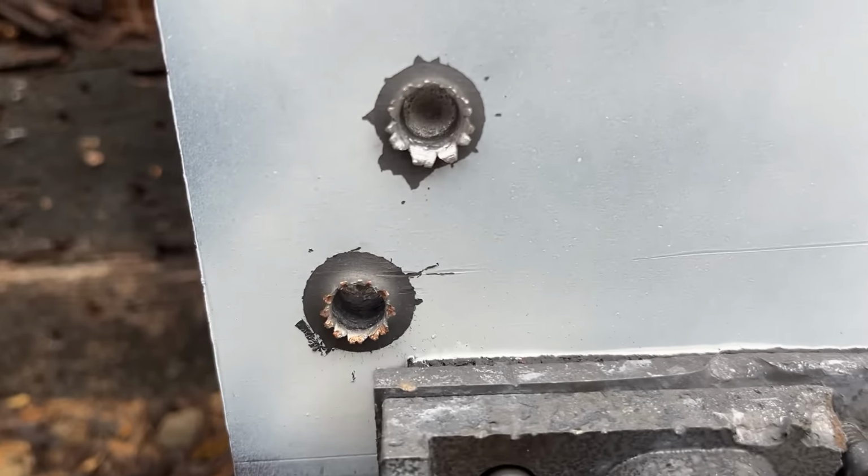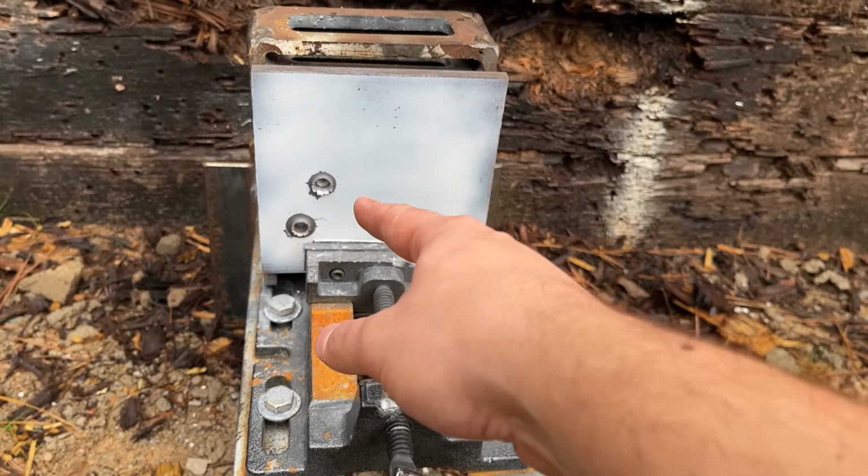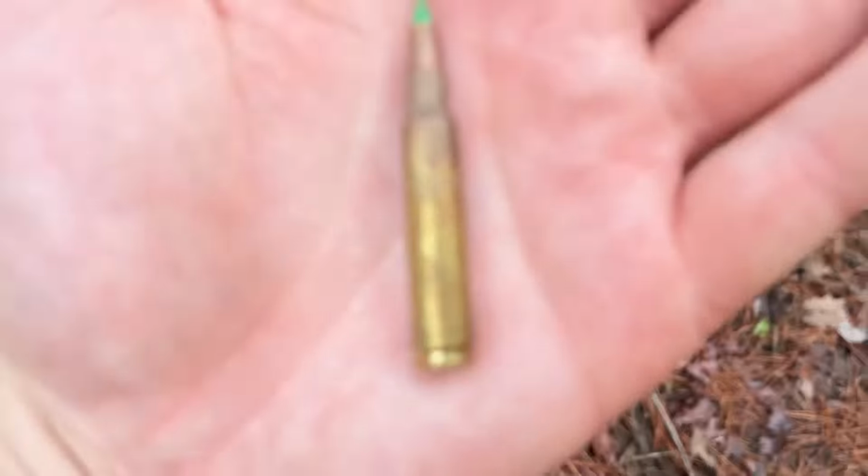Good shot placement right above the M193. Oh yeah, I don't think that went through for sure. Disqualified, at least from any further steel testing. But how about the M855?